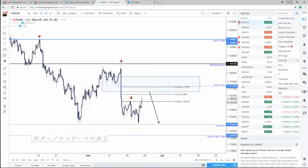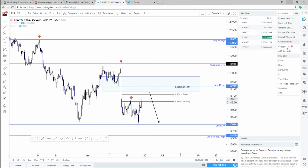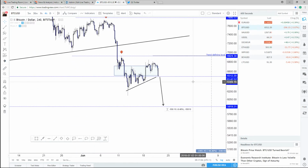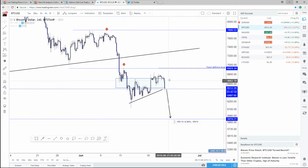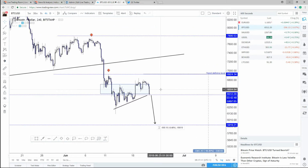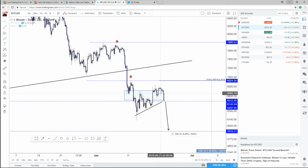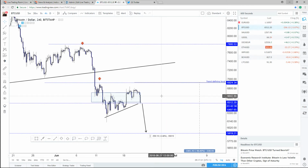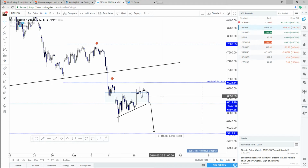If we take a look at Bitcoin, then Bitcoin is moving lower, as I was suspecting. I never know for certain. I only know what a good setup and a bad setup is, and then I try to stick with those. And I also know what a very good setup is. On very good setups, I trade usually a little bit more aggressively. But here, this should not come as any surprise.